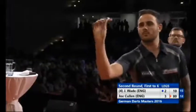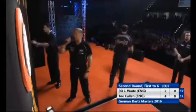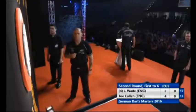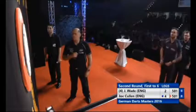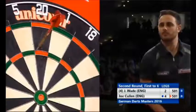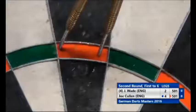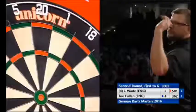Now that's kicked across. He's come to the left. I thought he might have gone to the right. Oh, what a superb double top that was from Joe Cullen. And another break of throw. Game on. This time it is Cullen's turn to punish the Wade mistake. So, well, Joe Cullen in with a chance of producing another shot.